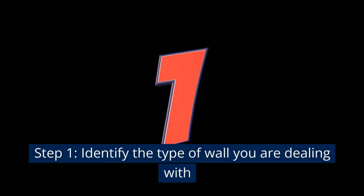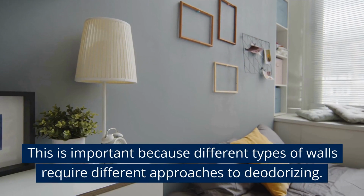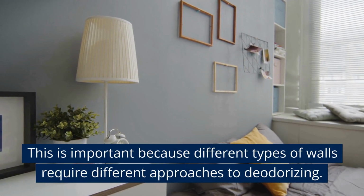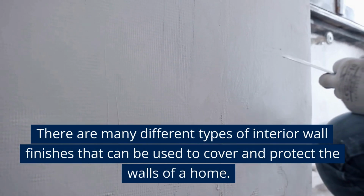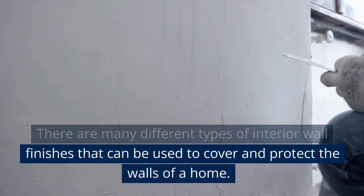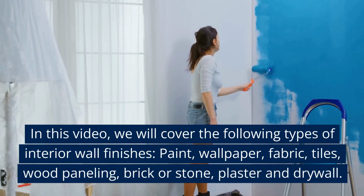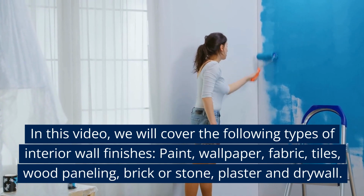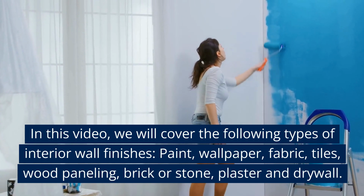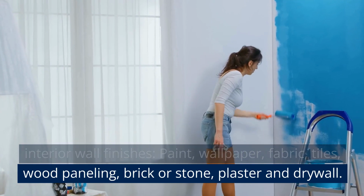Step 1. Identify the type of wall you are dealing with. This is important because different types of walls require different approaches to deodorizing. There are many different types of interior wall finishes that can be used to cover and protect the walls of a home. In this video, we will cover the following types of interior wall finishes: paint, wallpaper, fabric, tiles, wood paneling, brick or stone, plaster, and drywall.